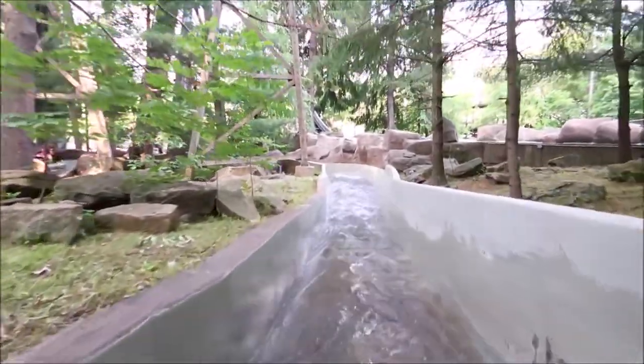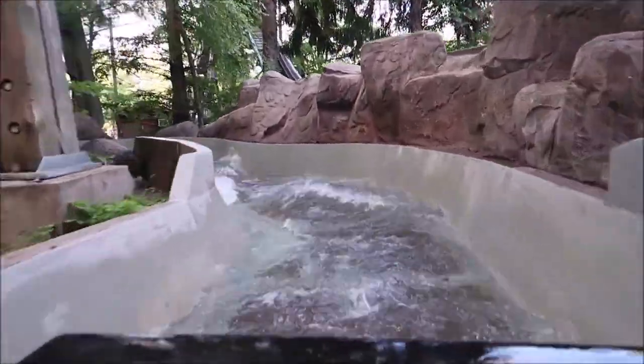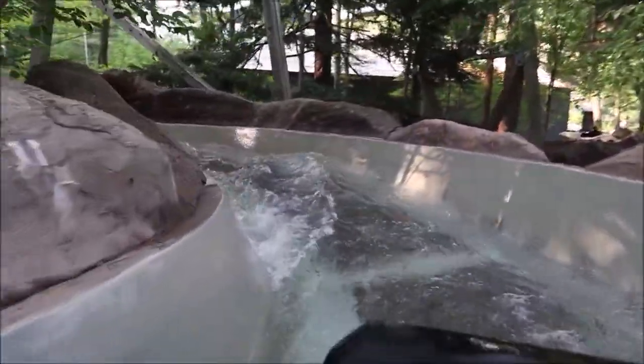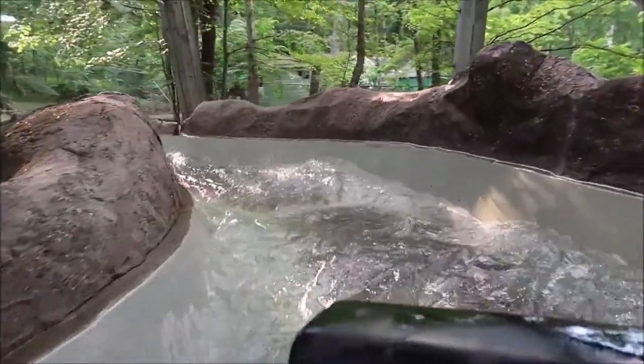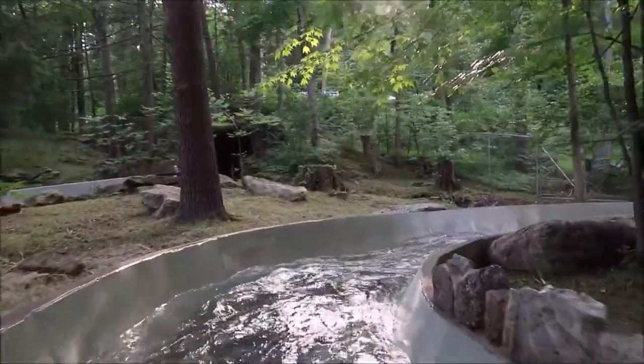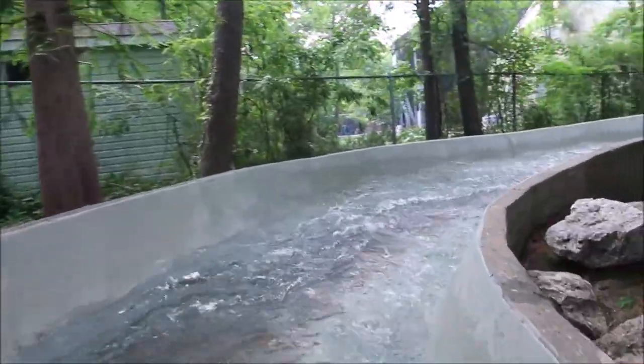Alert. Alert. I just got soaked. Oh boy. Oh my lord, it's so fast. Look at this. We're literally flying through here. Ah! It's dripping water. Oh boy. Literally, I was not expecting a first drop, and now a big drop.